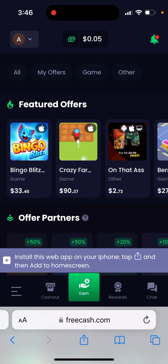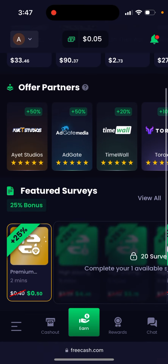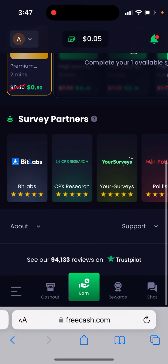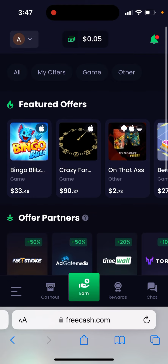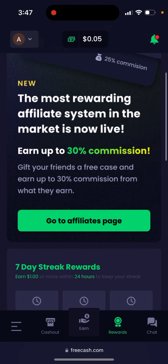So, Freecash app. You can just go to freecash.com and earn some additional cash in this app. You can play some games and do some surveys, and basically just complete these and earn some additional cash. Also, you can refer friends to this app.